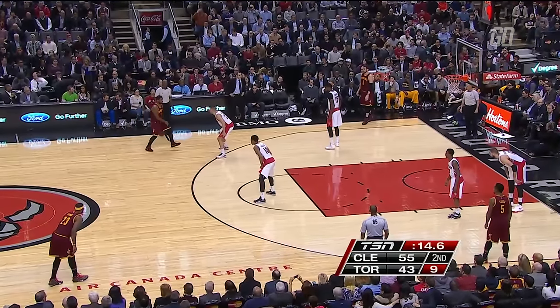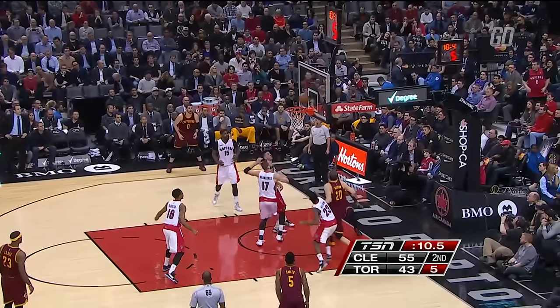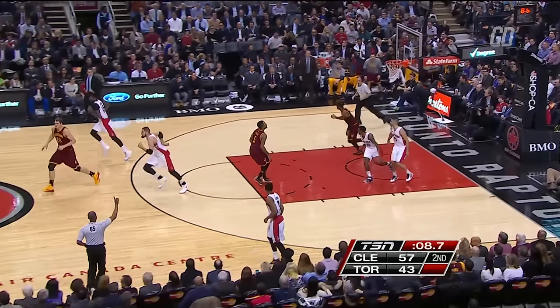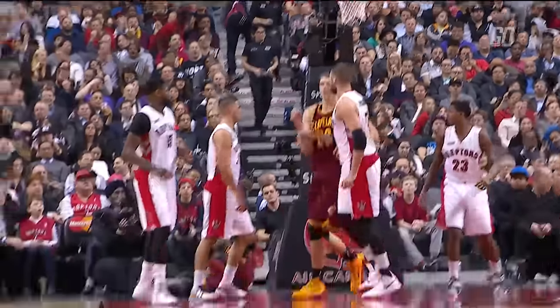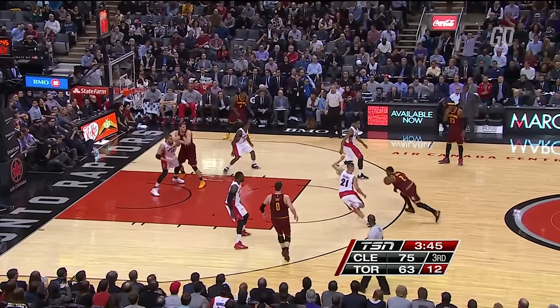Both big guys competed. Black coach Mozgov in Russia. Kyrie Irving with the acrobatic move and finish. Kyrie wheeling, dealing, a little blow by opportunity. And they take to the rim, but this is just nasty. Beautiful ball handling. 75-63. Love.